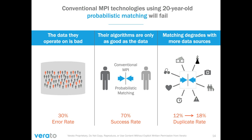And then the other critical problem that we're all facing with existing probabilistic matching is that it degrades the more sources that feed it. And that, again, is the root cause of this degradation of duplicate rates from 12% to 18% that we're seeing today. So I'm setting up the problem. We have this error rate in data. It matters and costs a lot. Probabilistic matching has gotten as good as it can ever get, and it's not good enough. So the question is, what do we do next?